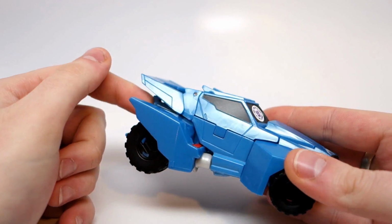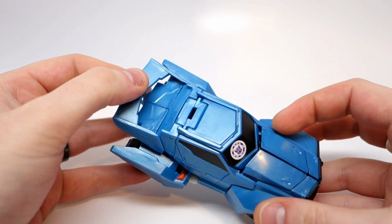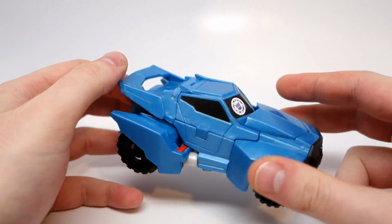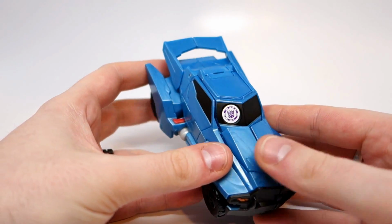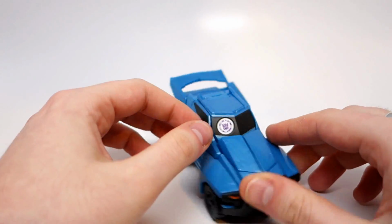But he's cool. I guess he's like a van? I don't even know what kind of vehicle this would be. It's not a truck, it's not a car, it's not a van. It's like a hatchback? Like a hatchback of Doom or something? I don't even know. But it's got a spoiler, so that's cool.